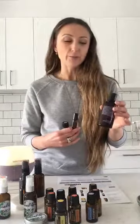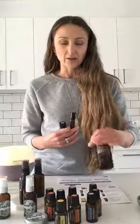So any muscular aches and pains, inflammation, muscle tension. The first thing I tell people to do when they get their Home Essentials kit, and you need to get some fractionated coconut oil as well, is dilute your Ice Blue, because it's so easy to do.